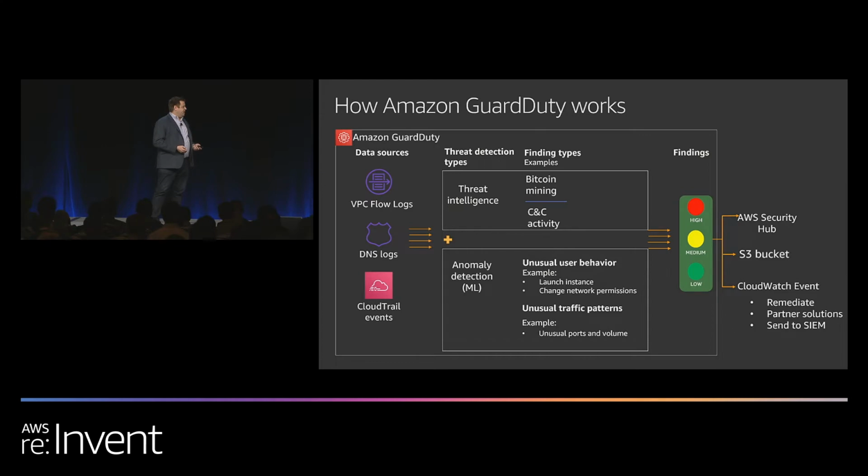The second one is very new. We just launched direct S3 support a few weeks ago. And this allows us to write all of the findings directly to S3. We do it in a prefix format that's pretty much the same as how CloudTrail does it. So if you're familiar with how CloudTrail writes to S3, this should be very, very familiar too.